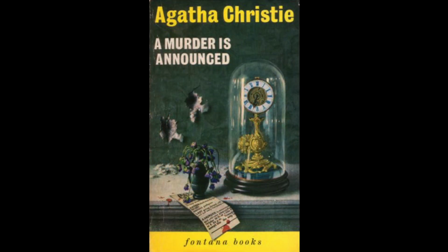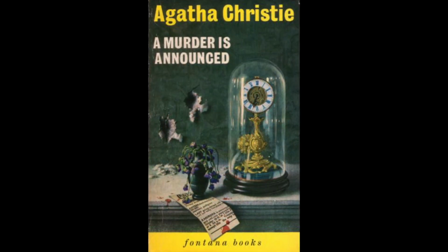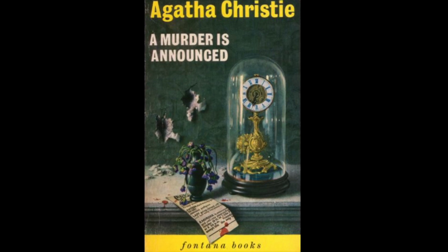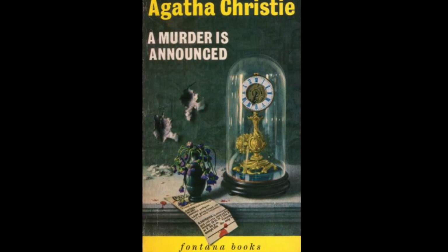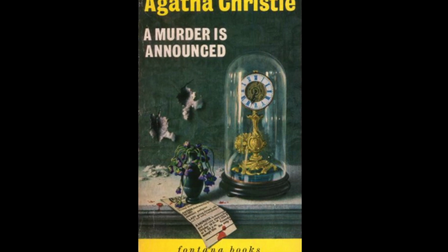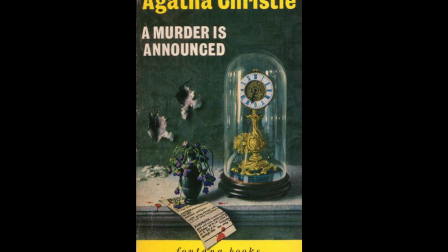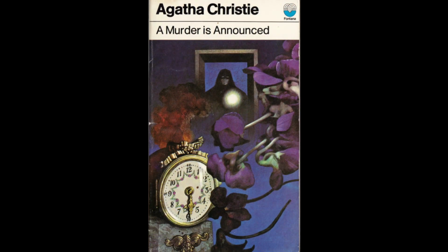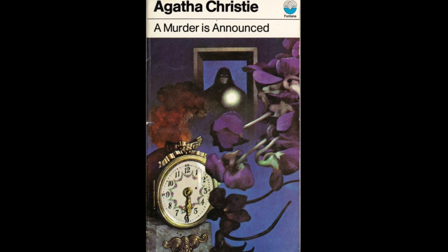A Murder is Announced was Tom's first Christie cover, painted for Fontana in 1962. It introduced his still life style, with simple items made menacing, such as the wilting violets, the blood splatter on the news cutting, and his trompe-l'oeil style with the bullet holes in the wallpaper providing a three-dimensional sense to the image. The clock is set at 6:30, the time for which the murder was announced.